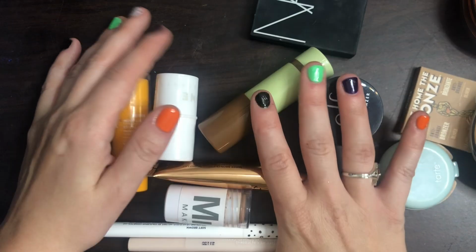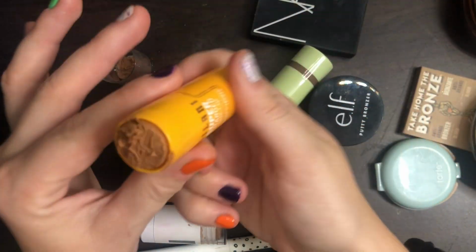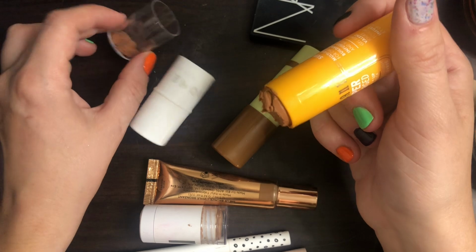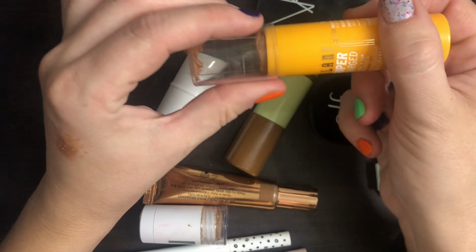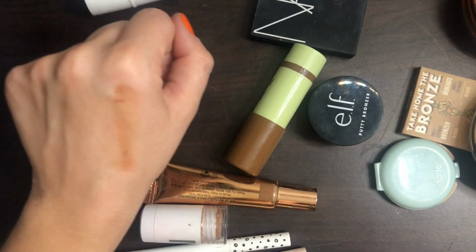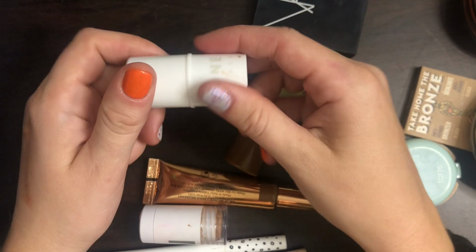So as I was pulling stuff out, I realized this guy got super messed up, which I'm kind of bummed about. I'll have to just chop off the top and try to find something else to store it in because this cracked, which kind of shows its cheap packaging, but I'll still swatch it a little bit. This is the Milani cream bronzer that they came out with recently. I like it. It's very sheeny. It doesn't dry down a whole lot, but I like the color, and I like it on days when I'm not wearing foundation.